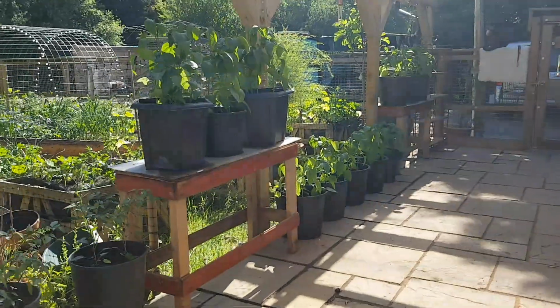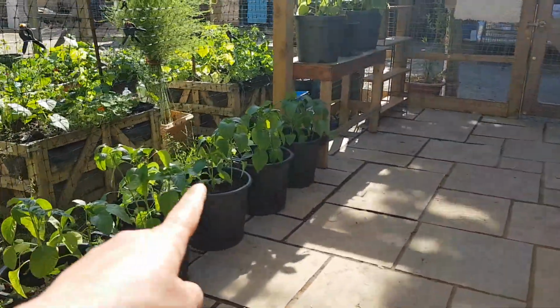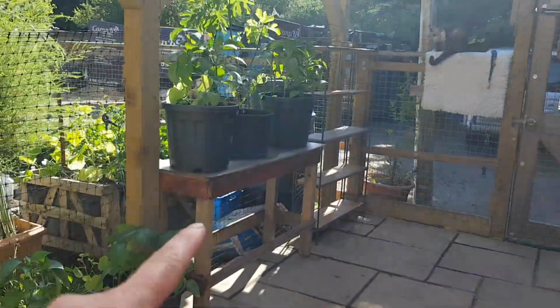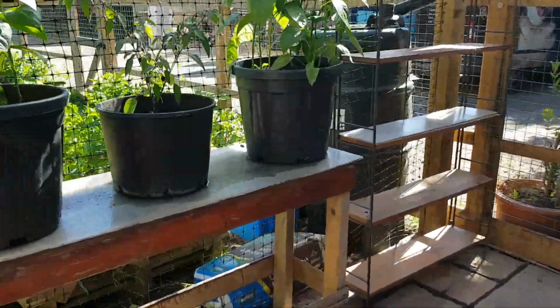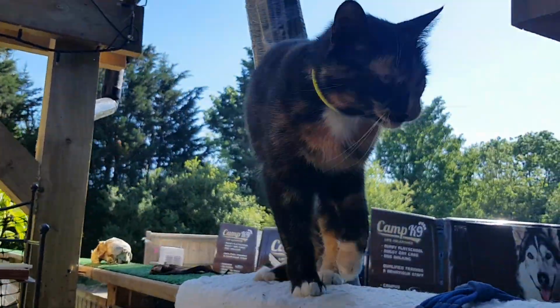I've planted up all my pepper plants now, so I was filling these tubs with earth this morning. The sun is really in the wrong position, isn't it? Let's go the other way around. Hello, princess. Hello, darling.